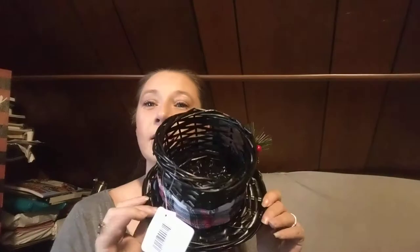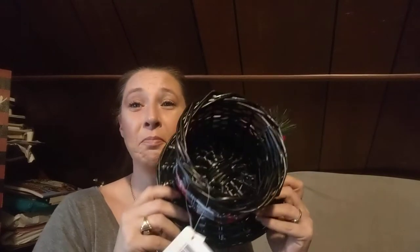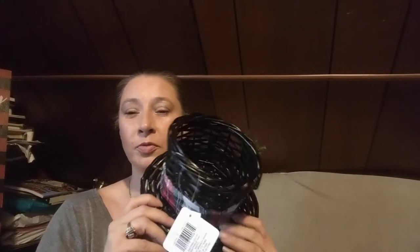I also got this, which was 70% off. This was $3. And it's a snowman's hat. You could put whatever you want in there again: bulbs, greenery, picks. You could put some stuffing in there, like tinsel, and just build it up. You could put little reindeers in there, little snowmen. It's just the cutest. I love it.